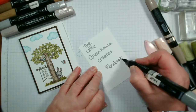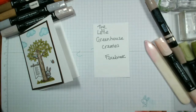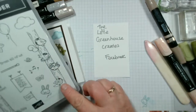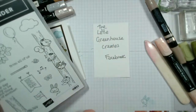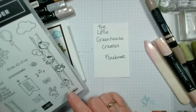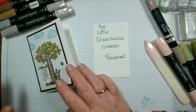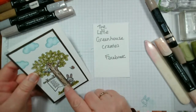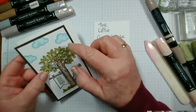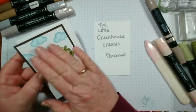Oh, you can see that. So do hop over, and her Facebook Live this morning was the full open version with the top, the middle and the bottom. So I am going to have a go at doing that later this week, and also changing how I do the clouds. Hello Jill. So instead of doing blue clouds, what I'm going to do is make a mask of the clouds and then use my blending brush across there.